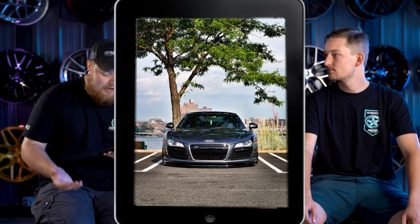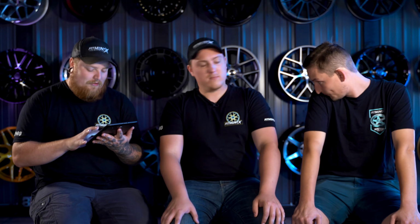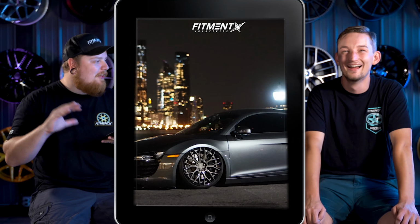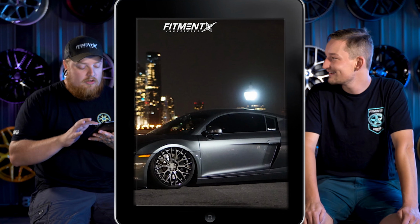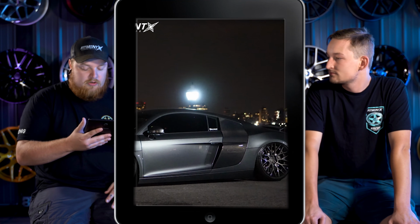So I think it's awesome that there's an Audi R8 on air. You don't see that too often, but I would really like to see it fender to lip. I think it would look phenomenal fender to lip. But then he couldn't be smacking that front end on the ground. It's okay. I like the aggressive look to it. Overall, this one does look really nice though. So cool. I love the color of the wheels too.